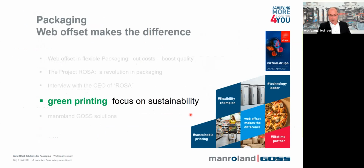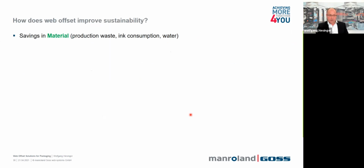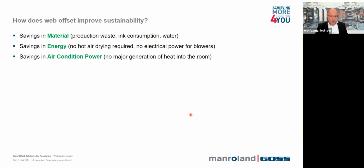Then we come to sustainability. What is sustainability? In my words, we have to take care of our needs today, of course, but we also have in mind the needs of future generations. And offset is possible, especially web-based offset, in saving material, production waste, and ink consumption. We can save energy. We don't need hot air drying, for example. We don't need the electrical power for the blowers. Therefore, we also use less energy.